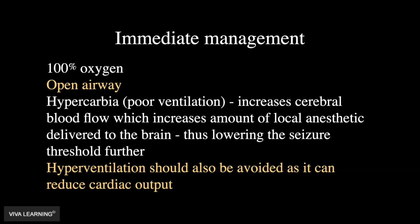And what that does is it brings more local anesthetic to the brain and it lowers the seizure threshold even further so they can seize. And we'll talk about in a minute, you can actually have secondary seizures in the postictal state, the after seizure state, because patients are now hypoventilating. They're in that very weird postictal state where they're not all that conscious. Sometimes they're not breathing that well. We really have to make sure they are effectively breathing or we breathe for them with bag valve mask or whatever you have on hand.